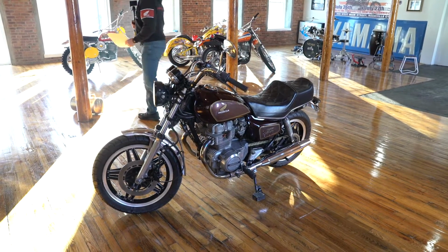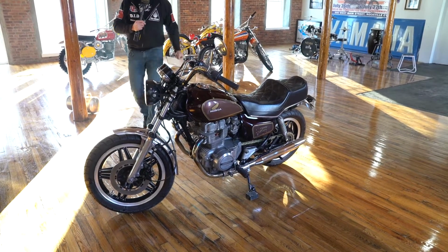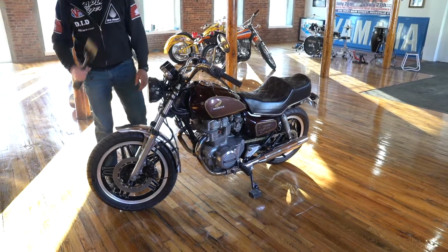It's a classic Honda, only going up in value. If you have any questions about it, give us a call, 860-454-7024. I'm going to roll her back in the museum. She'll be on display here until she goes to her new home.